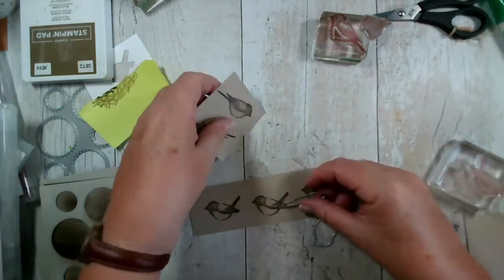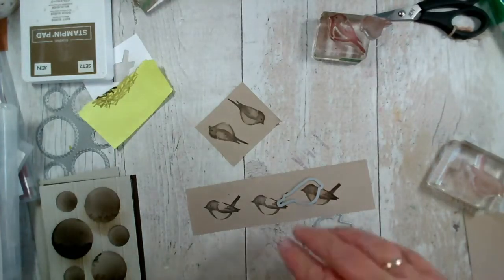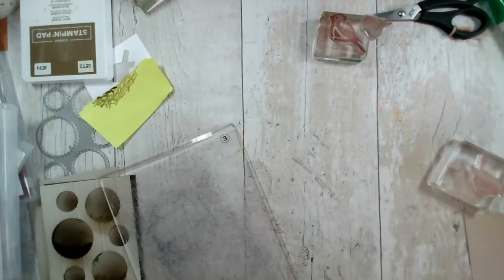Okay, so just going to die cut some of these. Bear with me while I do that just off camera. Let's get the right layers. I'm only doing it off camera because my machine doesn't really fit on there very well. So bear with me one second or two. You can chat amongst yourselves. I'm going to cut these out two at a time, if I'm not too wonky. There we go.